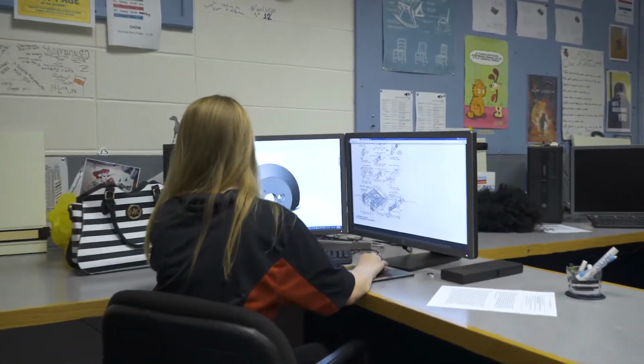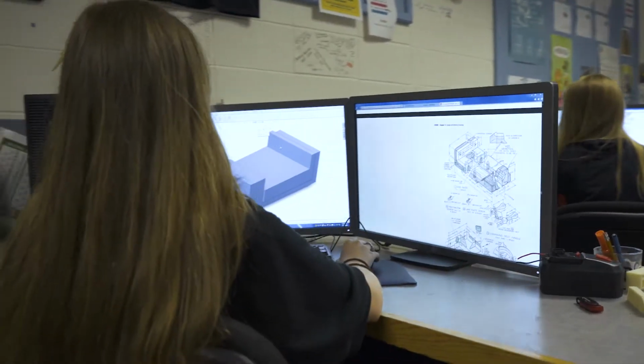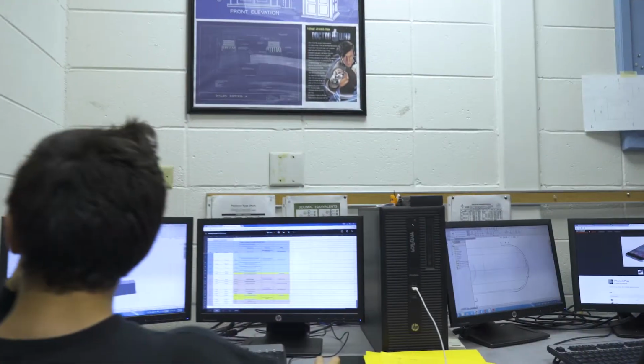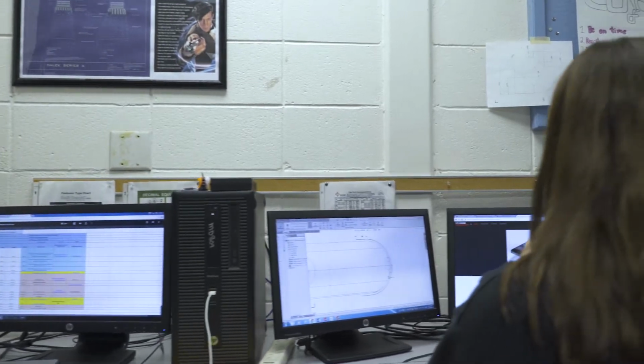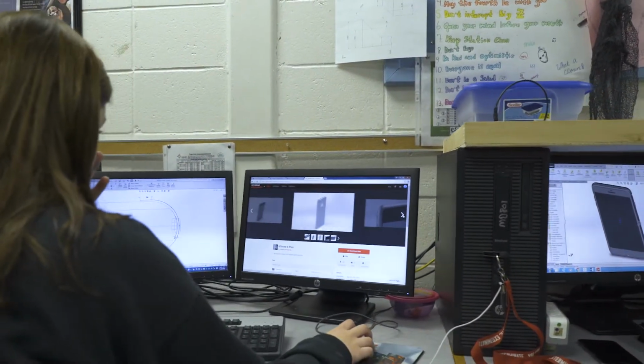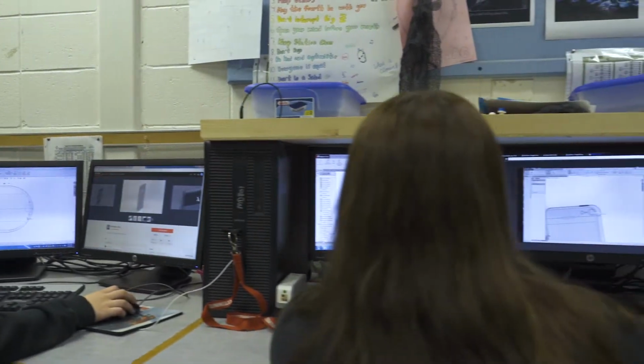We do different types of projects. The juniors and such right now are working on their final exam, which is a 3-day deal. Every year we have different projects that the kids do at different levels. We have a very nice 3D printer that's over in the corner, and it's actually printing some parts for manufacturing right now. The sophomores, what they're up to is using top-down design to create a cell phone case that will 3D print later in the week.